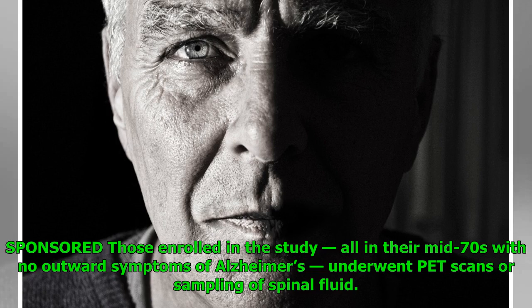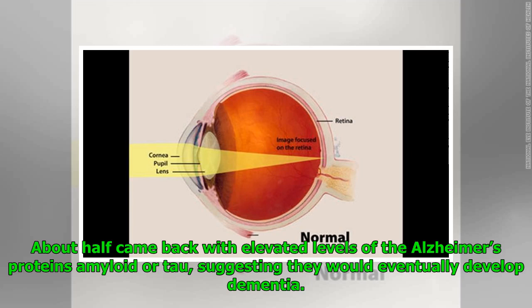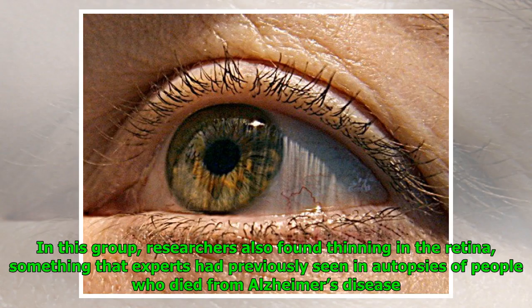Those enrolled in the study, all in their mid-70s with no outward symptoms of Alzheimer's, underwent PET scans or sampling of spinal fluid. About half came back with elevated levels of the Alzheimer's proteins amyloid or tau, suggesting they would eventually develop dementia. In this group, researchers also found thinning in the retina, something that experts had previously seen in autopsies of people who died from Alzheimer's disease.